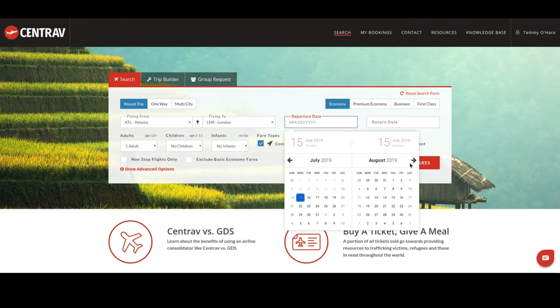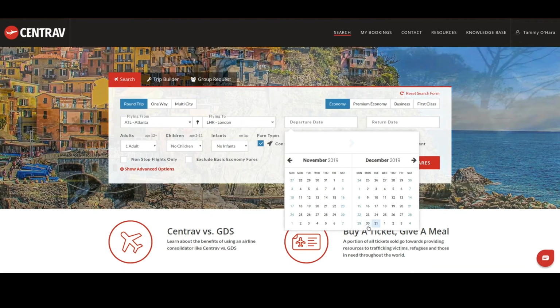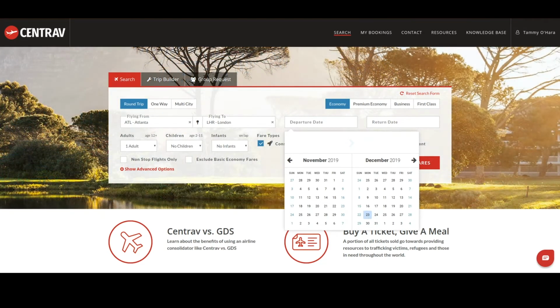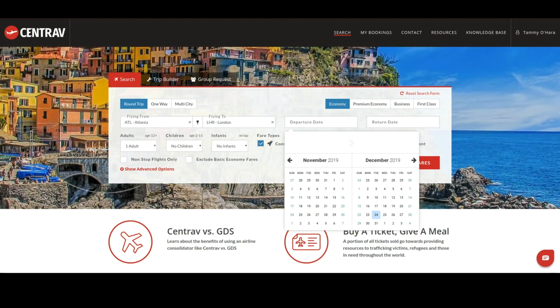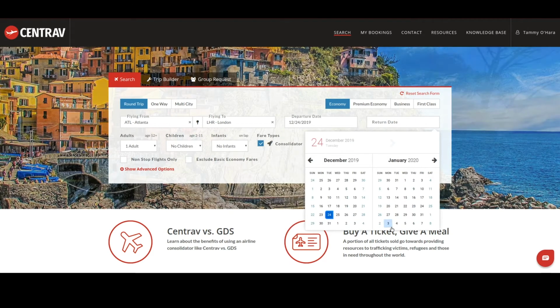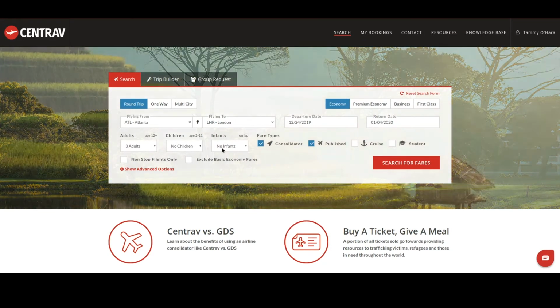All right, and they're trying to travel around Christmas time, which is always a difficult thing to do. They told me their schedule is pretty flexible. They wanted to leave between the 24th and the 26th, and then come back between the 3rd and the 5th. So I am going to select the 24th, and then I'm going to select the 4th. And it's going to be 3 adults and no children, no infants.